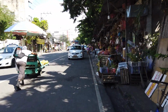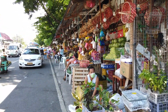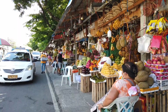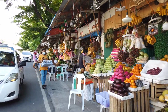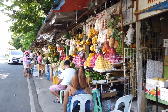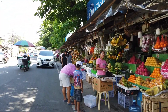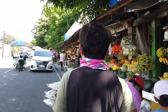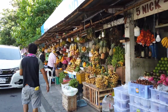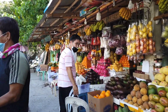And this is the popular Ramos Market. Although they're quite pricey around here, but you can tell that the fruits as well are well selected.